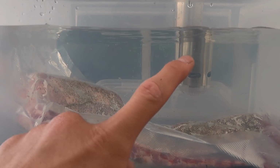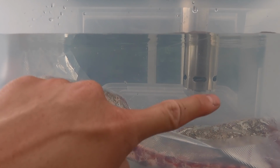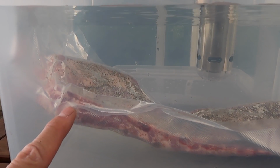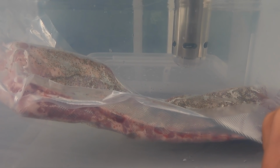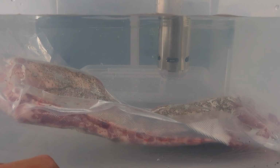This will actually circulate the water inside, so the water's moving, and it's gonna heat up to 165 degrees and cook the meat in here. So we're gonna leave it in here for like 6 to 7 hours, and it'll cook inside the bag. And then afterwards, we'll finish it with some barbecue sauce. But yeah, that's sous vide cooking. We'll come back to this one once it's done cooking.